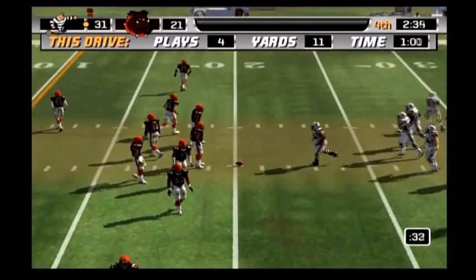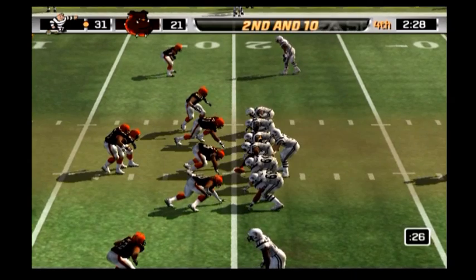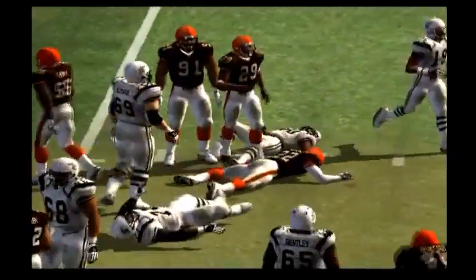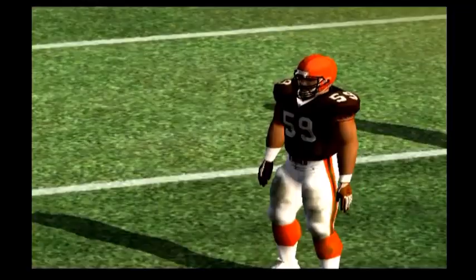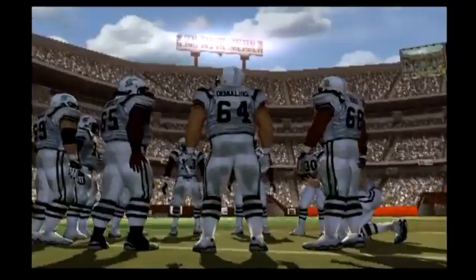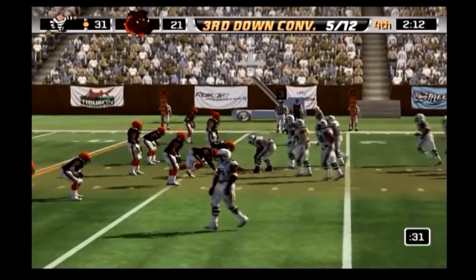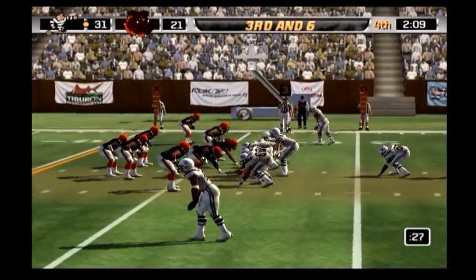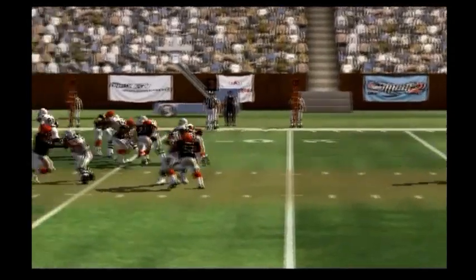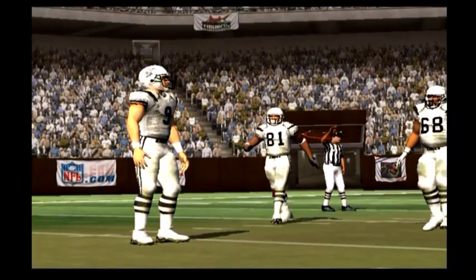They'll have to get to the 10 to convert. Only one man back. Looking to run it here. Herring comes up to make the play. 4-yard gain there. And this is the sixth play of this drive. Let's see what they can do in the red zone. Rice, the motion man. Jackson with the stop. Can't get to the marker on a third down, so let's see if the place kicker comes in now.